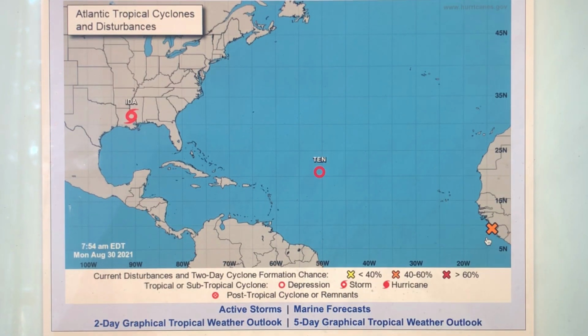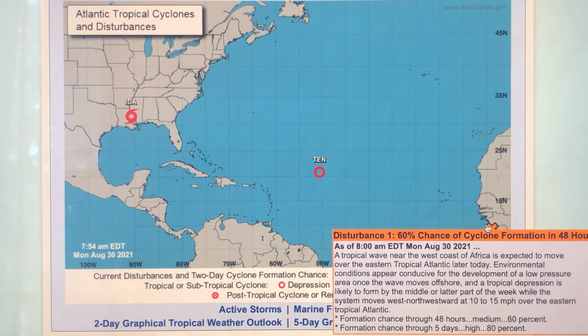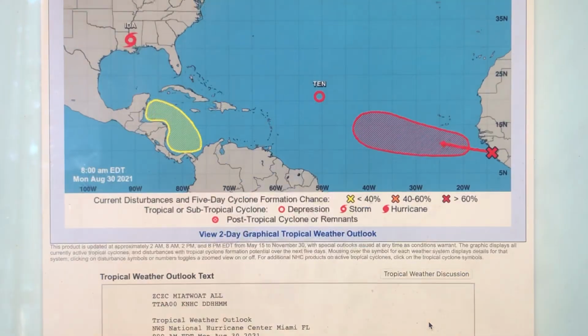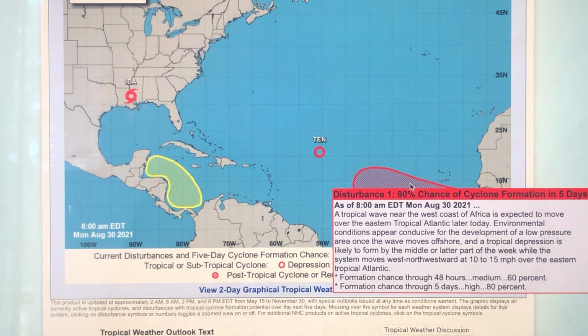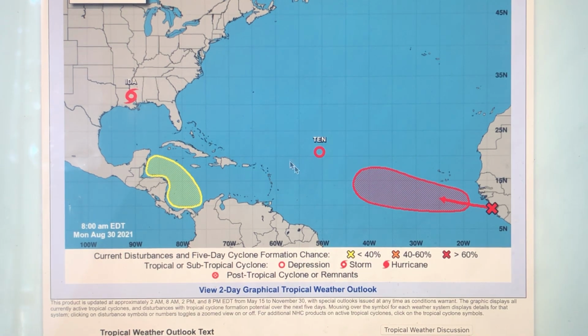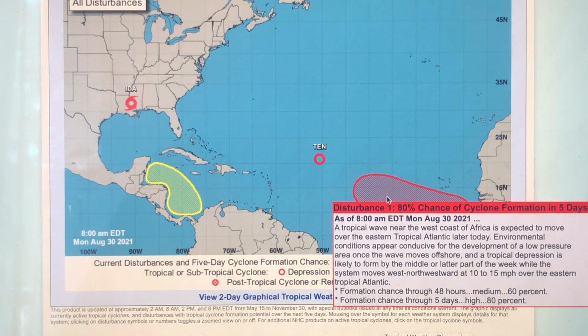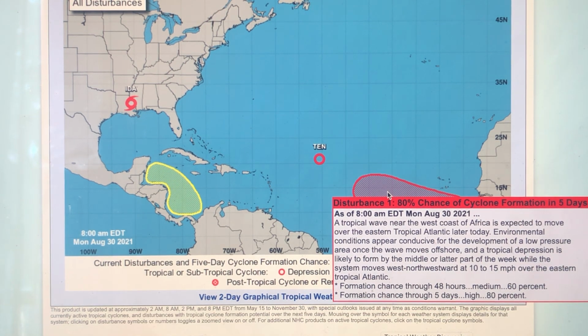This new disturbance off of Africa has a medium to high chance of development. It's about to come off Africa and will likely form within the next day or two. We're going over these three real quick before we dive into more of Ida's impacts. It says a tropical depression is likely to form by the middle or latter part of the week while the system moves west-northwestward at 10 to 15 miles per hour over the eastern tropical Atlantic.